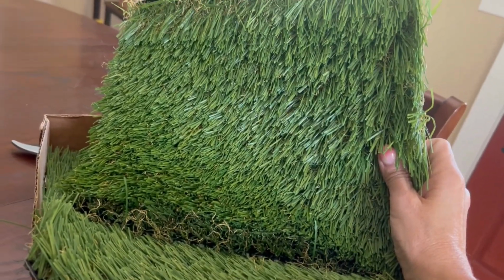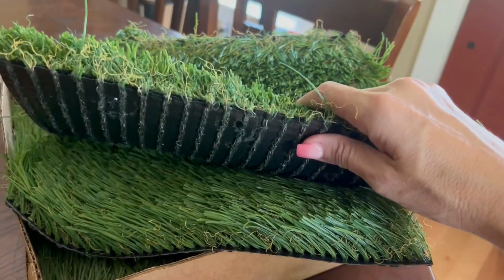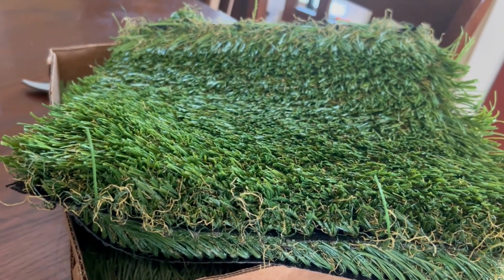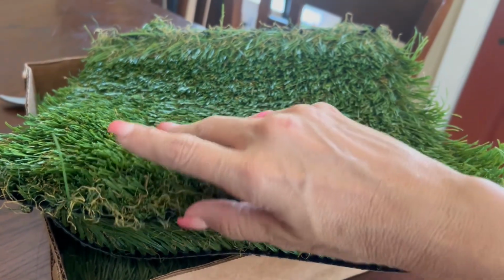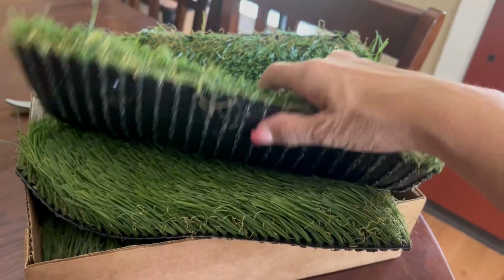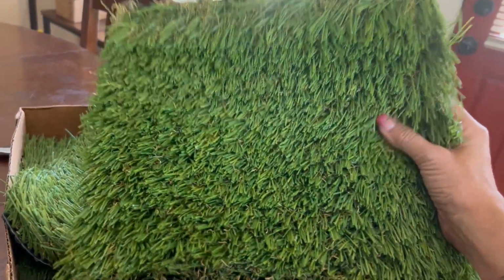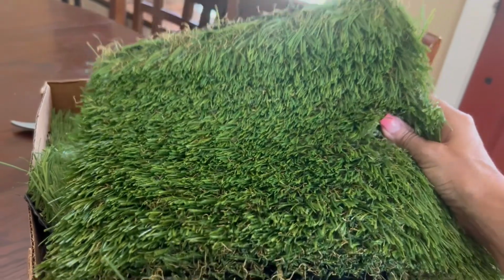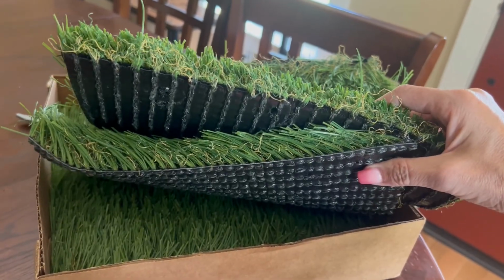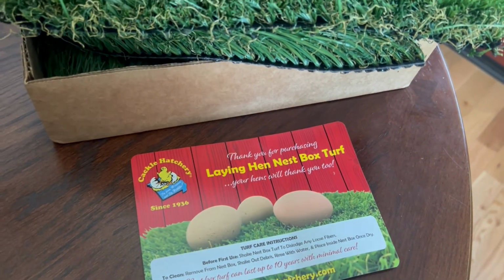Now, we're not getting eggs yet, but I'm hoping I can get the hens used to these instead of the pine shavings, because the pine shavings are already pretty full of poop. We've got 3 in this box, and I'll put a link down below so you can check it out if you like. These are pretty thick. All the other ones I saw, this one looks a little bit like real grass, and it's not real hard, and it's pretty thick, as you can see. I got these on Amazon. So that's the first thing.